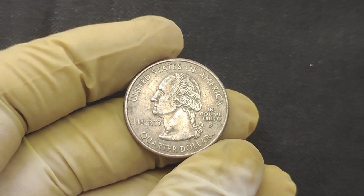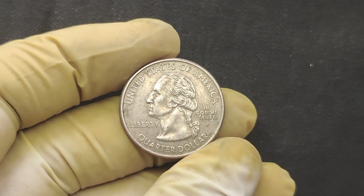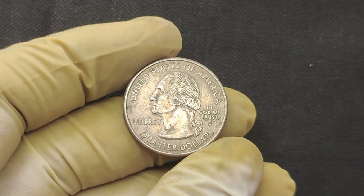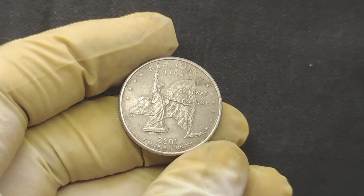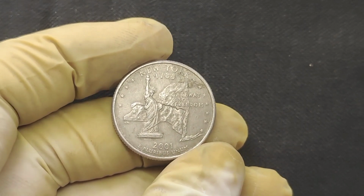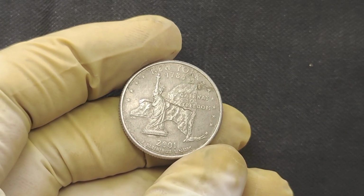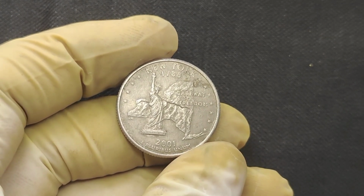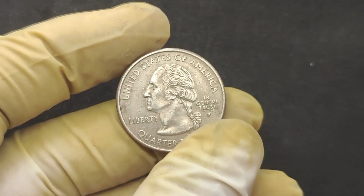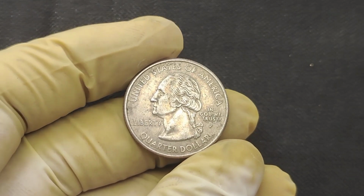To understand its value, we need to look at the rarity and specific details that can make this coin incredibly valuable. Most 2001 New York quarters are worth face value, just 25 cents. However, there are specific variations, errors, and circumstances that can make certain coins far more valuable. For example, some of these quarters were mistakenly struck in error or have unique minting issues that make them extremely rare and sought after by collectors.